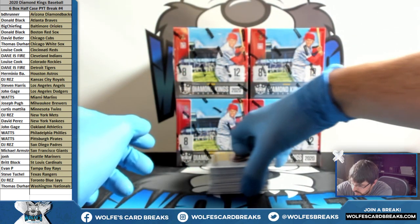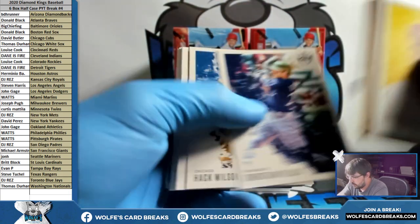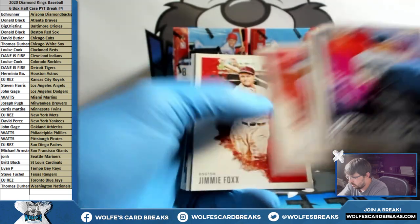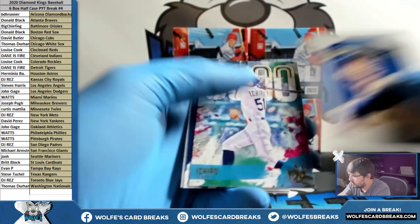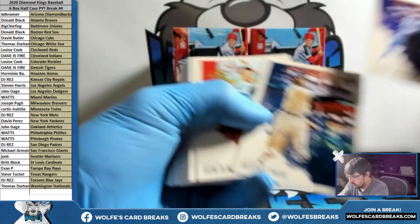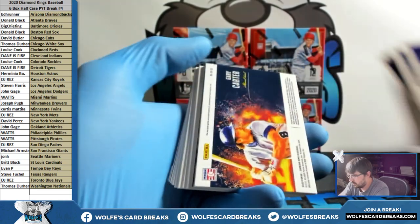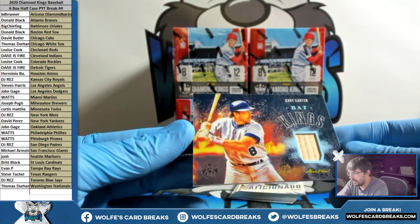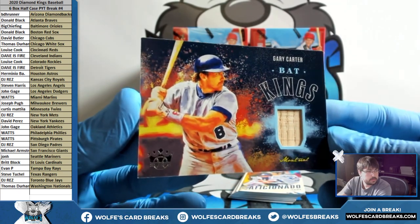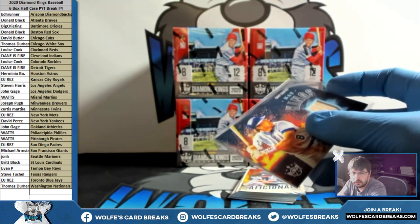Are the downtowns in this one, are they one per master or usually one per inner? Aaron Judge. Silver frame, Ted Williams for the Red Sox. Gary Carter, Bat Kings, Montreal. So that'll go what, Nationals? Gary Carter, Bat Kings, bat relic. Yeah, I don't know. Usually that kind of stuff is master case, but you know, who knows?